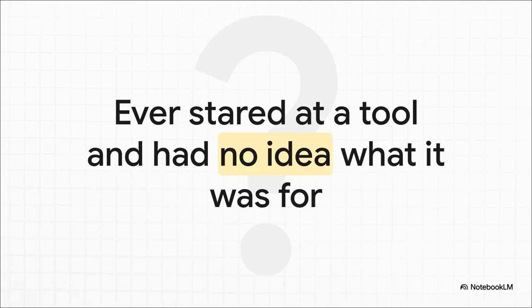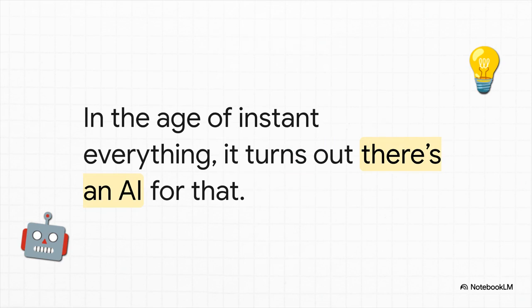Okay, let's be real for a second. We've all been there, right? You're cleaning out the garage, maybe you've inherited your grandpa's old toolbox, and you pull out that thing. You're holding it, turning it over, and you have absolutely zero idea what you're even looking at. Well, you know where this is going. In our world of instant everything, yep, there's an AI for that.